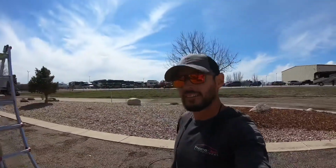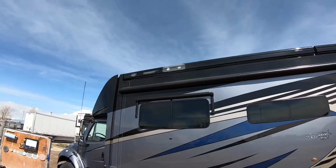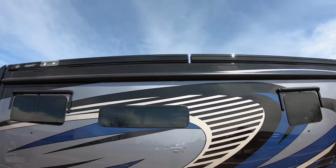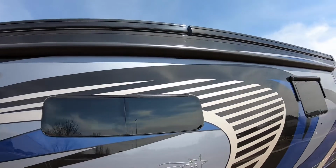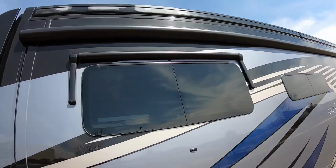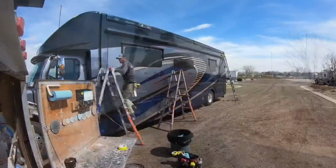All right, so we got this little project lined up today. This fat RV. We're gonna paint up there on the roof line. It's been repaired, replaced, and then repaired at some point. Should be metallic black. I think the color's not showing up, but it's just black. We're gonna put some work into this thing, get her fixed up, bring you along for the ride.